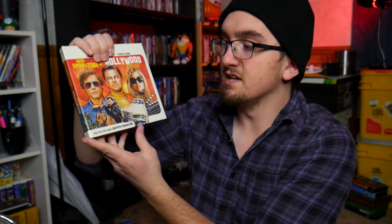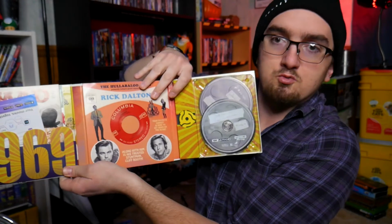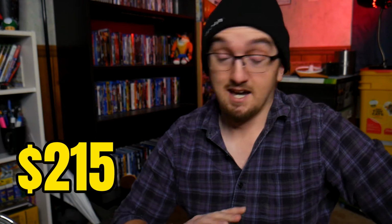So far, the movie in my collection with the largest price on it is the Once Upon a Time in Hollywood 4K set. This is the Amazon exclusive, which came with the cool record and all these other goodies. According to Blu-ray.com, that one comes out to $215, which I definitely did not pay anywhere near that when it came out last year. And of course, they don't keep it in stock because it was a limited edition, so that's probably just however people are marking it up, so that's probably not the most accurate, but again, I'm just going off of what price Blu-ray.com gives me.